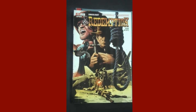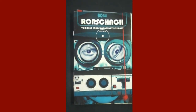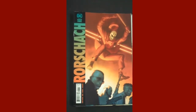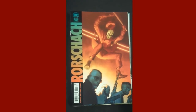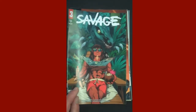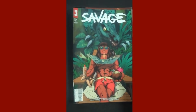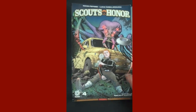DC Black Label is up next with Tom King's Rorschach, issue 7. And then the fantastic variant cover for Rorschach, issue 7. From Valiant Publishing, issue 3 of Savage. Then next up from Aftershock Comics, we have Scout's Honor, issue 4.